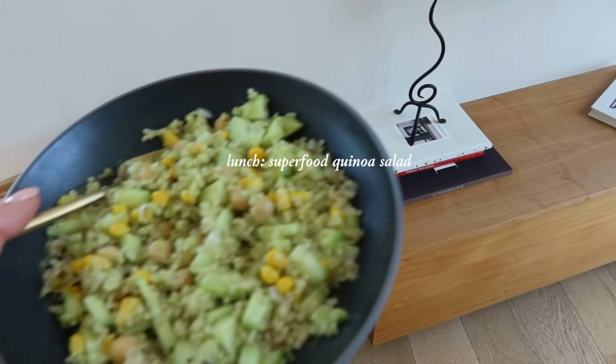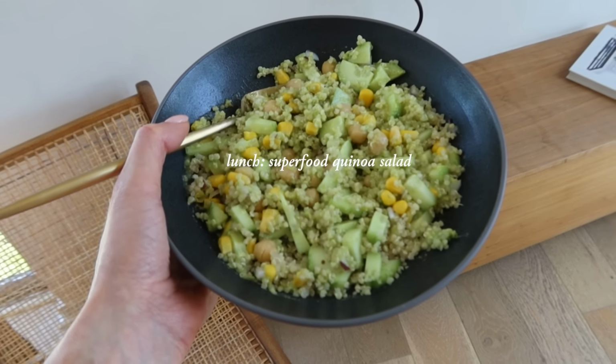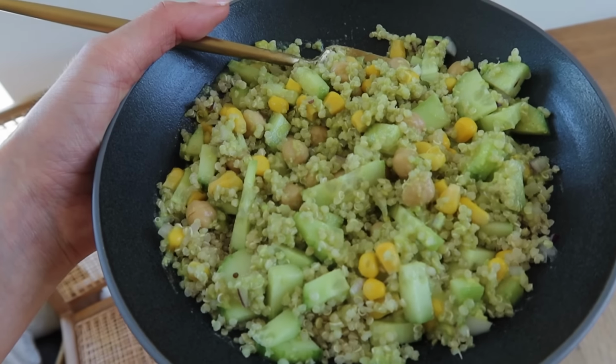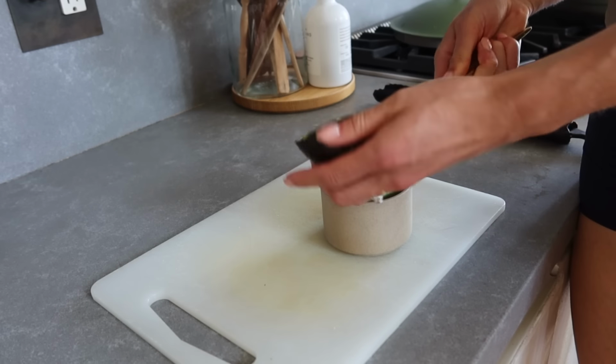For lunch, we're going to make this superfood quinoa salad. It is one of my favorite lunch recipes and very easy to meal prep if you're taking it to the office, for example. The trick is in the dressing.